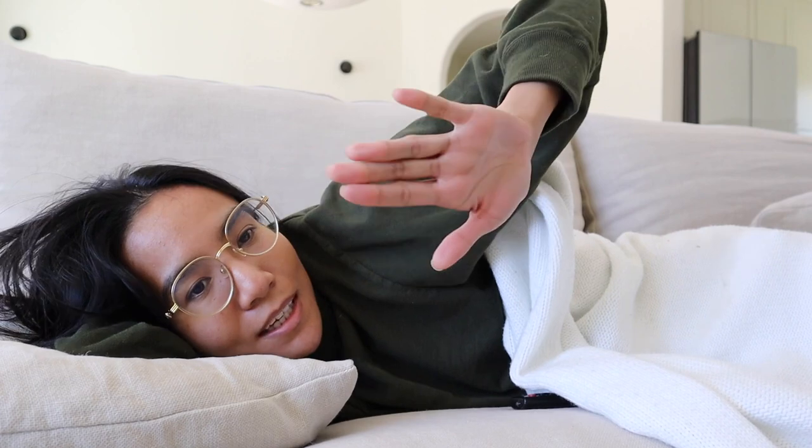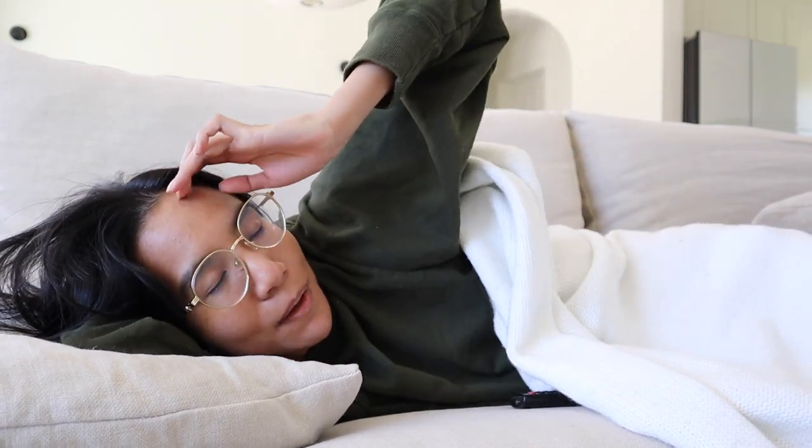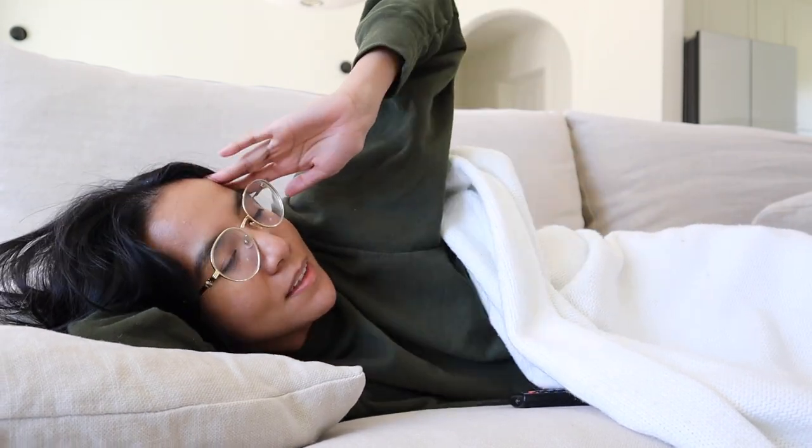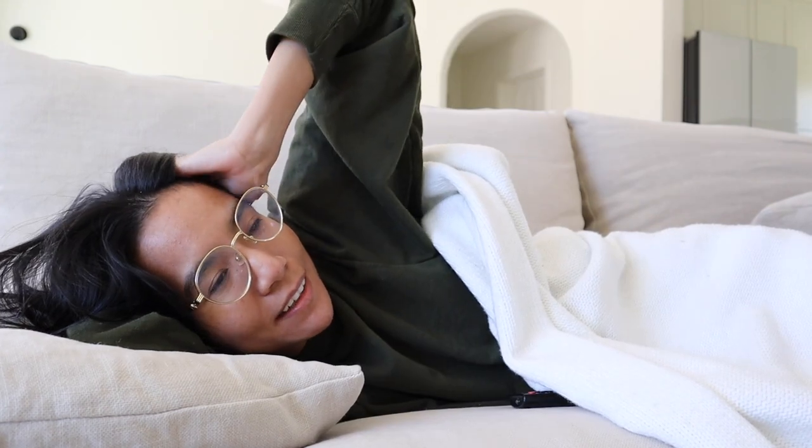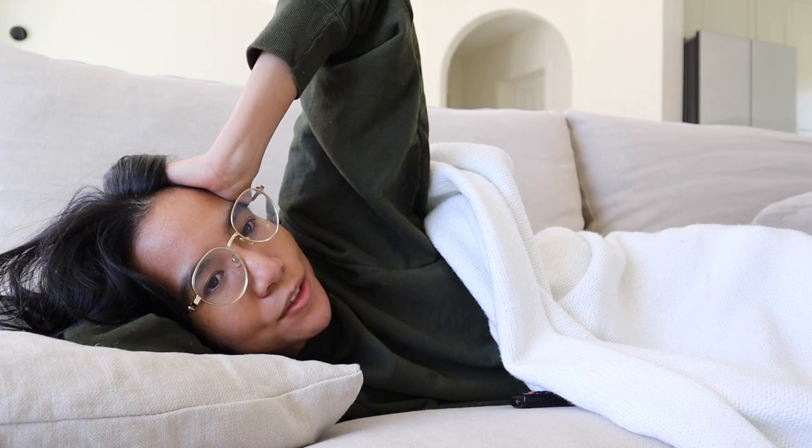Like right now I'm laying down. I feel kind of guilty. Like I'm like, okay, what can I do later to make up for this? Sometimes rest is just as important. Hopefully I get a little bit of energy by this afternoon.